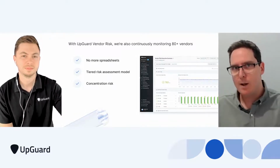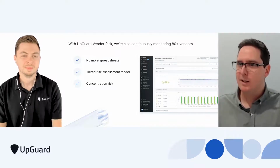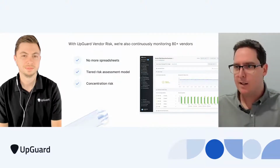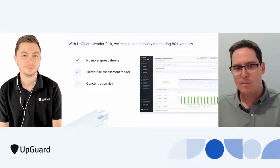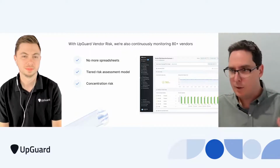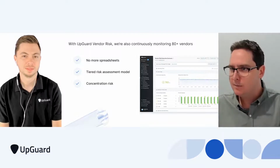And monitoring mode, in my opinion, normally was reserved for the top end of town, and the top end of town have the people, they have the workforce behind that process. But the feature that I like about the concentration risk piece is it means that we can be more proactive, right? We don't need to have that massive workforce behind us to go through and be proactive. We can let the tools do that work for us.